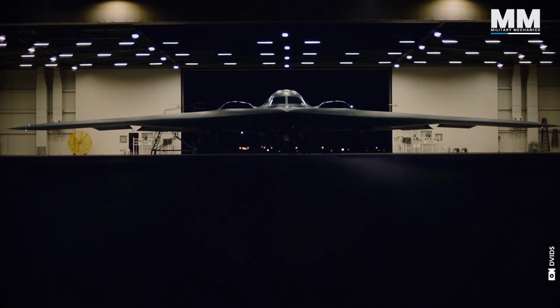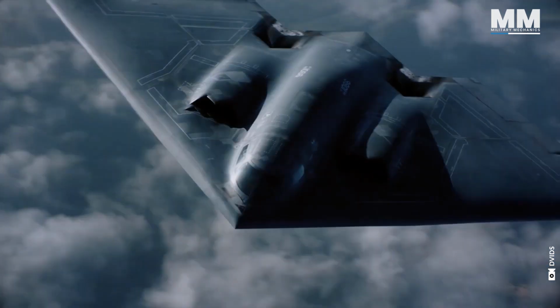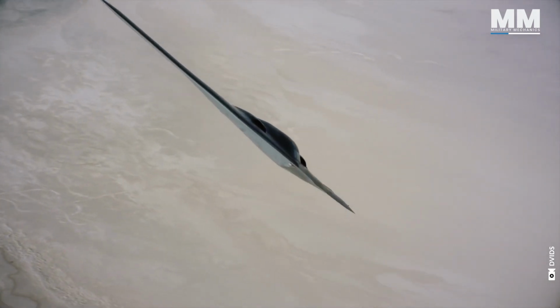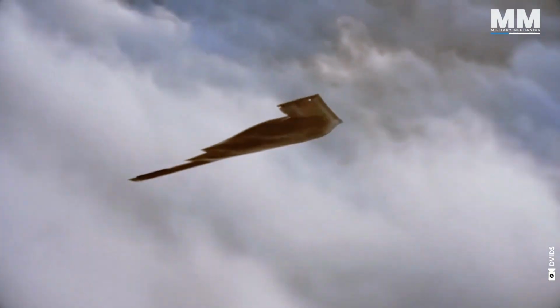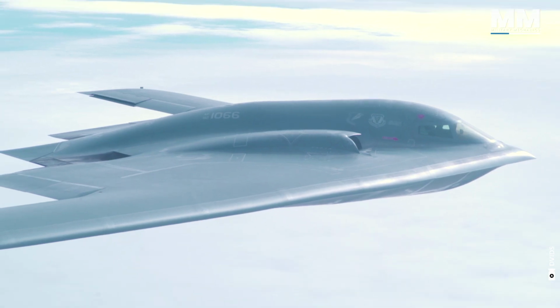This aircraft was designed from the ground up with stealth as a priority, featuring a unique flying wing design that drastically minimizes its radar cross-section. When the US faces conflict, the award-winning B-2 Spirit heavy bomber is the deadly shadow of the first night.